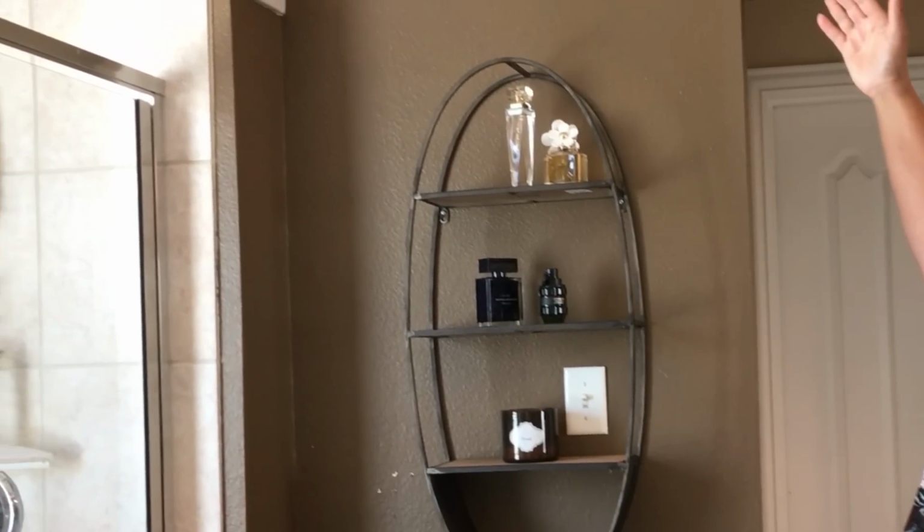Today I am bringing you a new bathroom remodel that is going on in a client's home. And as you can see here, I'm standing in the very large bathroom. It is very, very large, and I'm sorry if it's echoing across the room. It's a big bathroom with nice, high, tall ceilings.